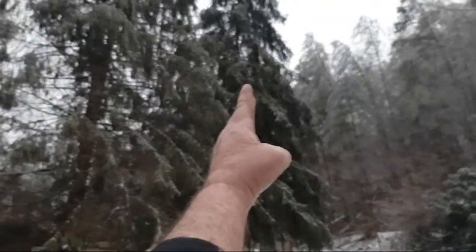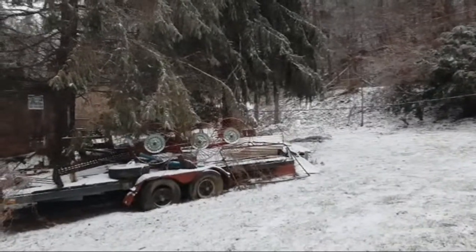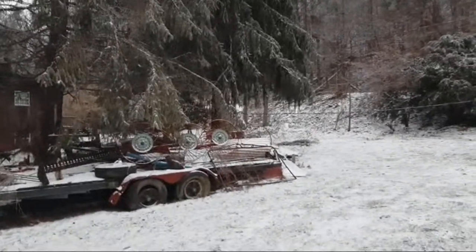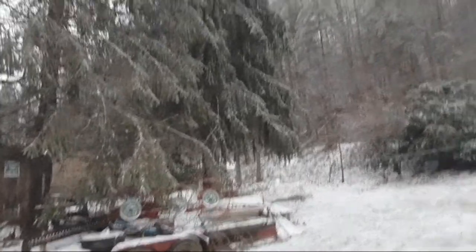And something that's really got my attention is this one on the end right here, because she's leaning way out that way. And pine trees don't have a very deep root on them. Their roots are right at the top of the ground. I could probably pull that one over with a tractor.